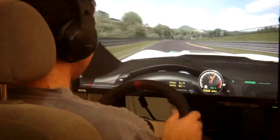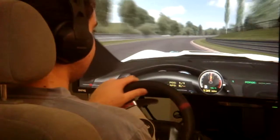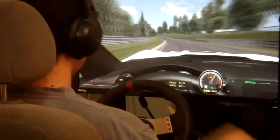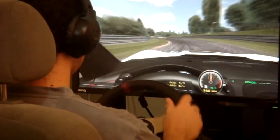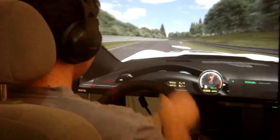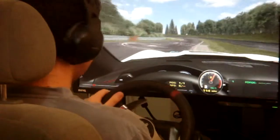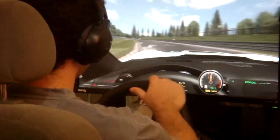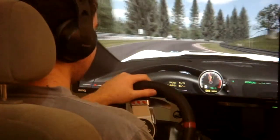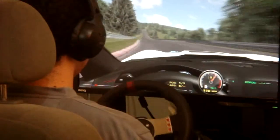I don't think I'll be talking much this time around. Too busy driving. Done this tricky section here now. Got some nice long straightaways. Not just yet. There we go. Yeah, nice long straightaway from here.